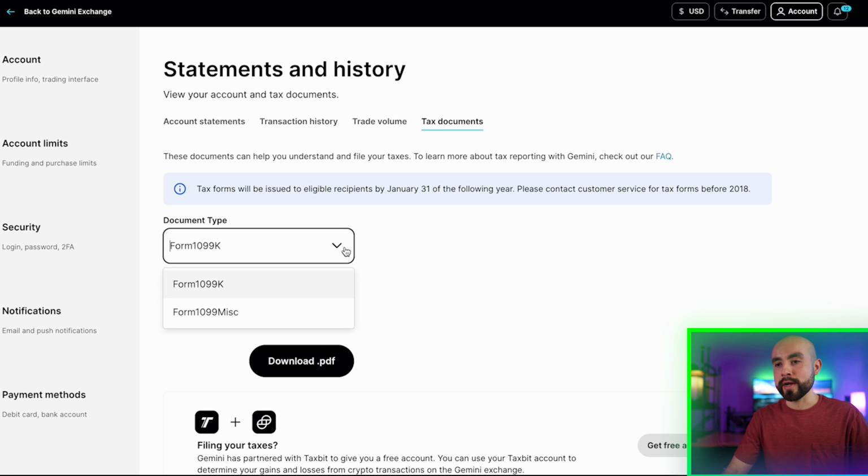Typically, guys, you'll receive these by January 31st of each year, and you can then download your Form 1099 miscellaneous from the Statements and History section of your account page in the Gemini app, or again, also on the website as well. But even if you earned less than $600 in crypto income, you still need to report the earnings on your tax return, even if you don't receive a 1099 from Gemini.